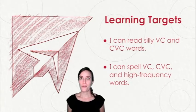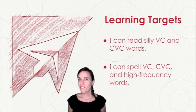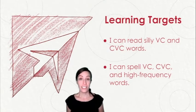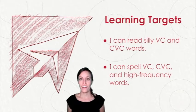Here are today's two learning targets. I can read silly vowel consonant and consonant vowel consonant words. And I can spell VC, CVC, and high frequency words. Let's get started.